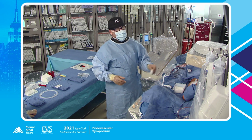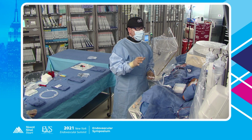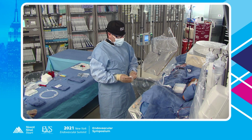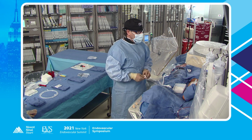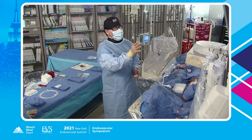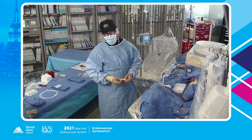But let me stop for a moment. We've got, you see, very severe claudication, ABIs which were low and dropped significantly with exercise, monophasic signals in the SFA and profunda below that common femoral artery, and then a wound when he got injured that's now healing, but it is getting better now.